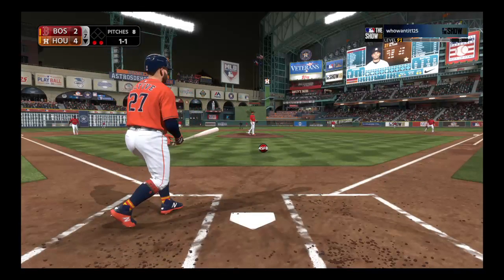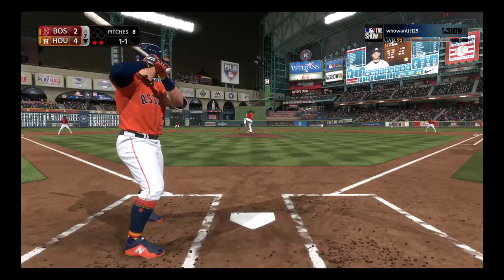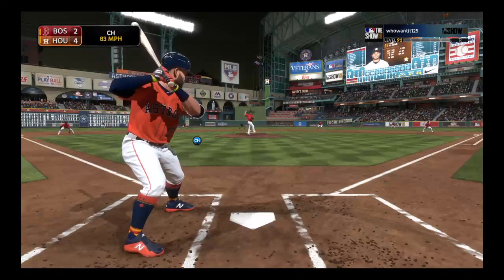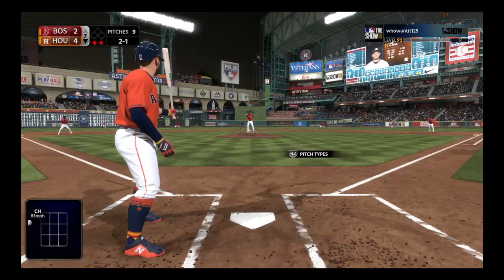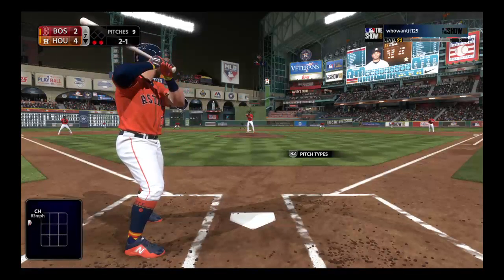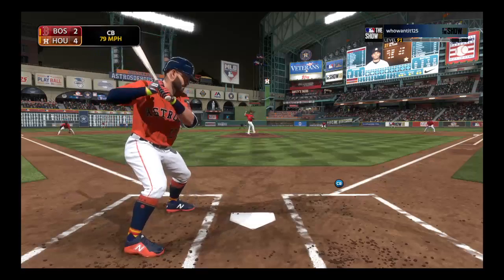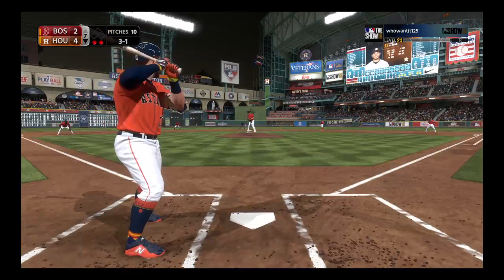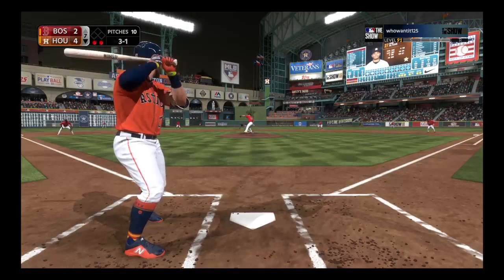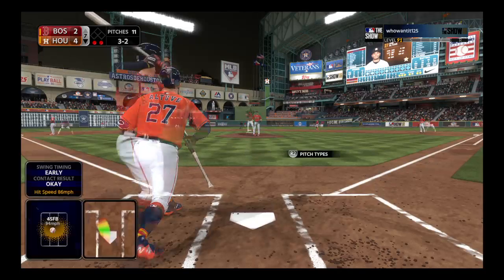Fouled off. The 1-1 is looked at for ball number 2. 7th inning here at the ballpark. 4-2 our score. Now a curveball here, nowhere close. That's in the dirt. It's 3-1. Walks are never good, but they're especially bad news late in games like this. It seems like they always come back to bite you.